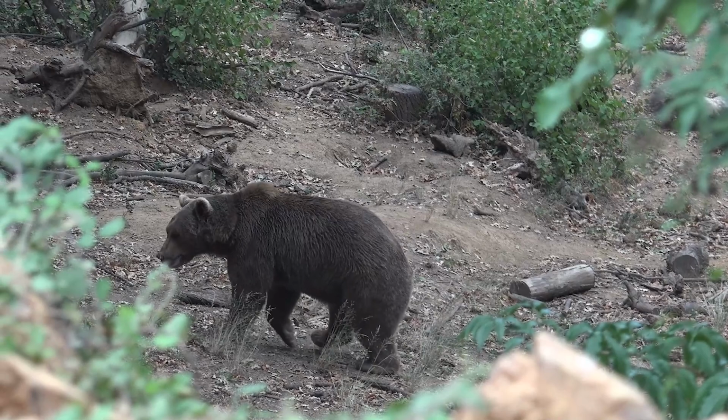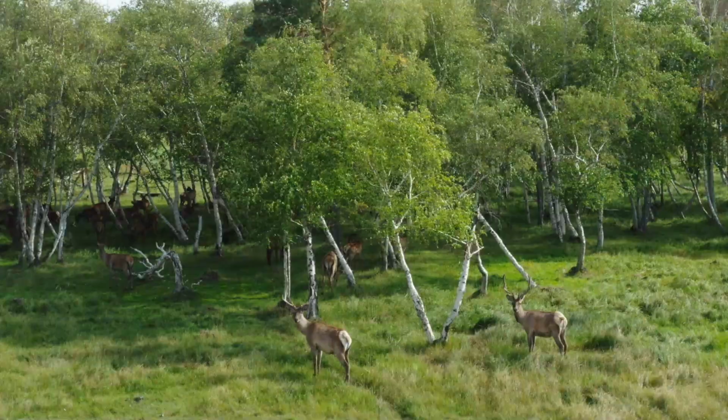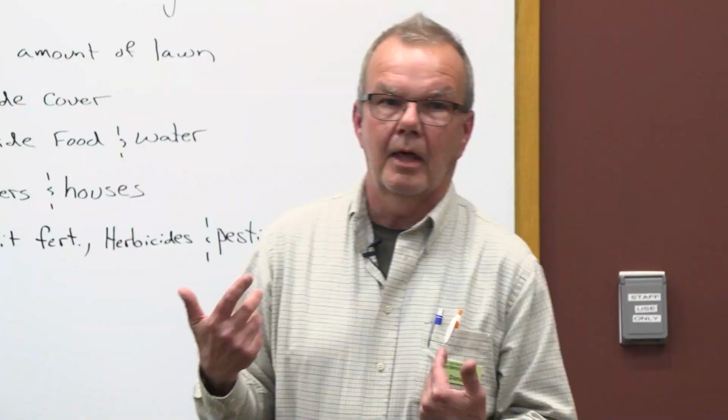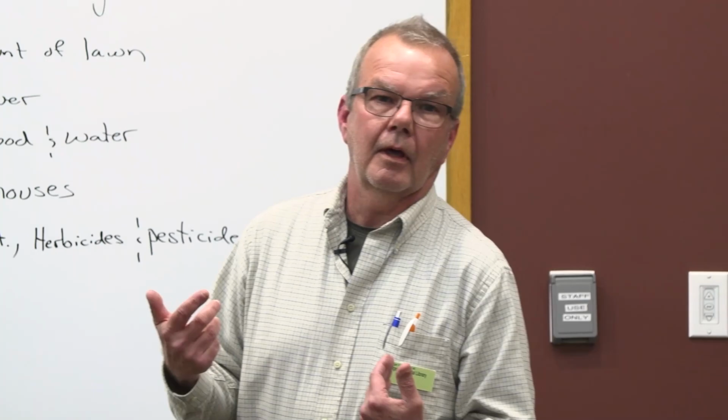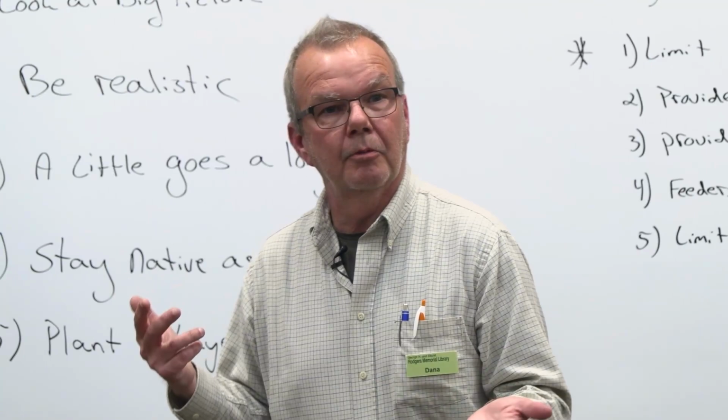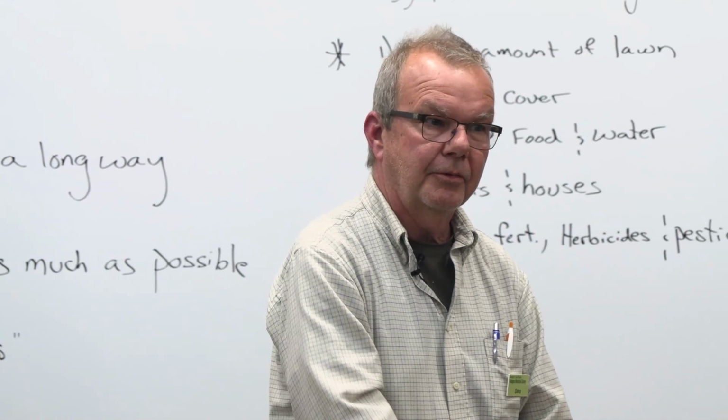Bears are pollinators. Deer are pollinators. Rabbits, squirrels are pollinators. Other birds are pollinators. I witnessed a Cooper's hawk picking off a rabbit this morning on my way into work. Greatest thing I've seen in my life. It was neat, and I didn't have my camera. So that Cooper's hawk is a pollinator now because he hit the ground to pin that rabbit.